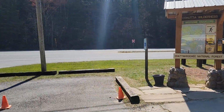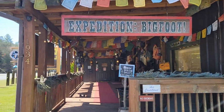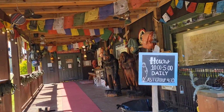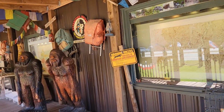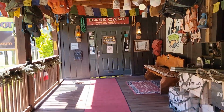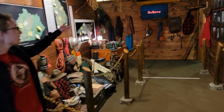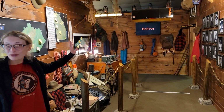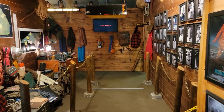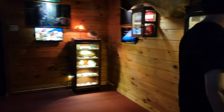Welcome to Expedition Bigfoot. If you find yourself in Blue Ridge, Georgia, a place that you definitely need to check out. This place has all the information for you to decide if you believe in Bigfoot or not. And whether you believe in him or not, this is a very interesting and a really cool place to check out.